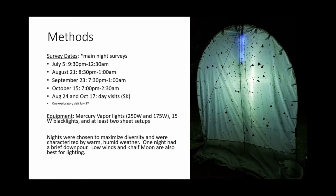But you stayed till around 12, 1, 2, depending on the conditions and the amount of moths and other insects we were seeing. Steve went during the day and took photos of things that were on the flowers by day, but this is more, I was present for only the nocturnal surveys.